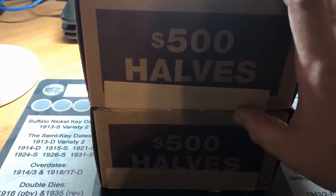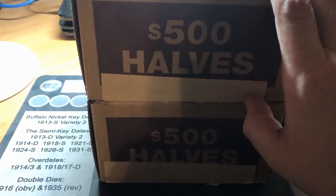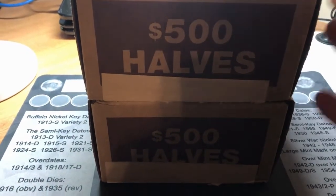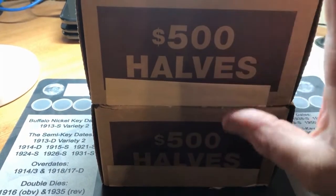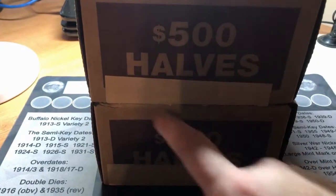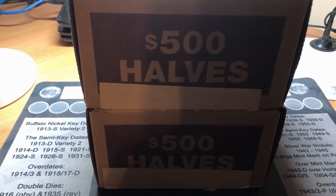90% silver will be fantastic. I have been on a very bad drought for 90%. 40%'s been great, or good, I should say, good. But 90% has eluded me. So maybe we'll get into some of those. I'm going to get these open one at a time, lay them out in the back, and we will see what I find. I'll bring you in on each one.